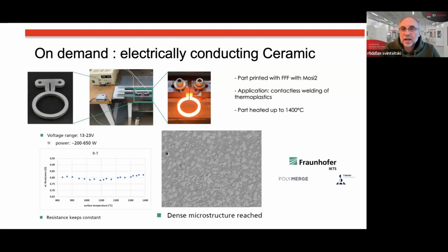It can be electrically conductive ceramics, it can be different metals, it can be very, let's say, exotic ceramics used for very particular applications. Development time usually takes about 1.5, 2 months, depending on the shape and size of the parts we want to do, and depending on the powder properties we have.